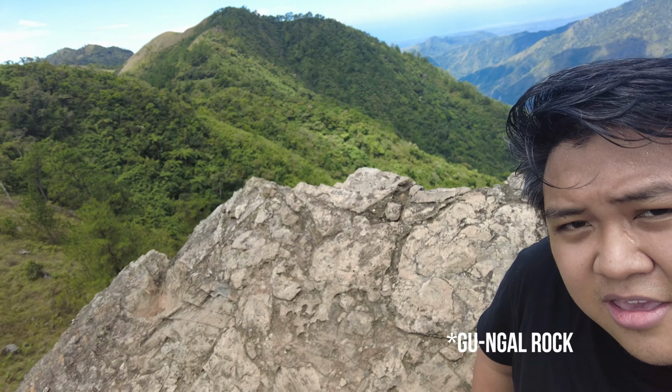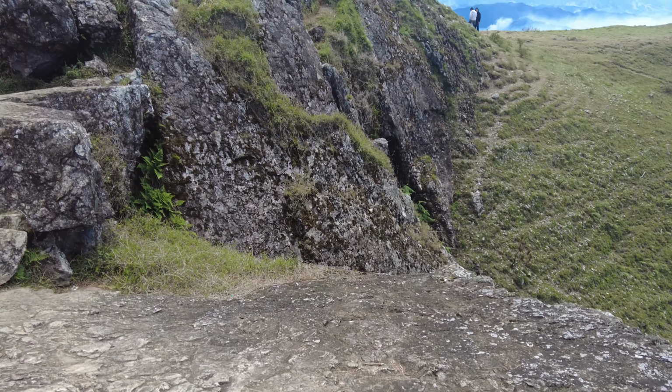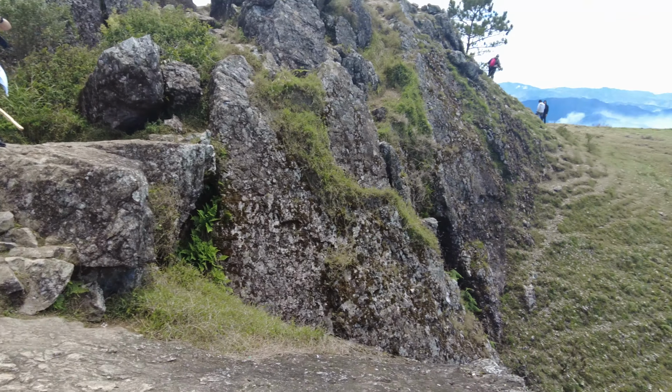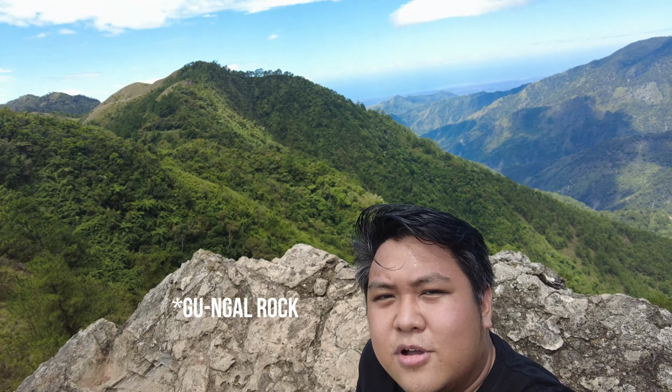So dito na ako sa gitna ng Gungal Rock. So yeah, walang tao, so medyo malakas ang loob. So ito yung mukha ng ilalim. So yeah, that's it. Sheer drop, Gungal Rock, that's it. Bye guys.